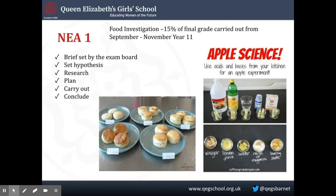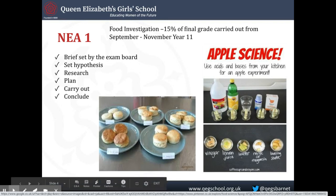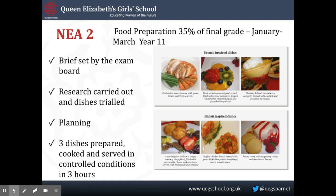So it's a brief that's set by the exam board, set a hypothesis, you have to do some research, you have to plan your investigation, carry it out and then conclude it. For the scones here, they were looking at different raising agents that could be used to give the best effect on the scones, and here they were looking at different acids that you could use within the kitchen to prevent apples from going brown.